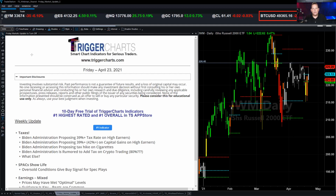And basically what our indicators do and why they're so powerful and why they are the number one rated in the overall rating for the Trading App Store for TradeStation is that they do something that's, I would say, simple but elegant. What they do is they put colors on your chart, and the colors are not just a simple, okay, well, hey, it's going up, so let's do green, and if it's going down, we'll do red. No, there is a methodology that's pretty powerful behind all this.